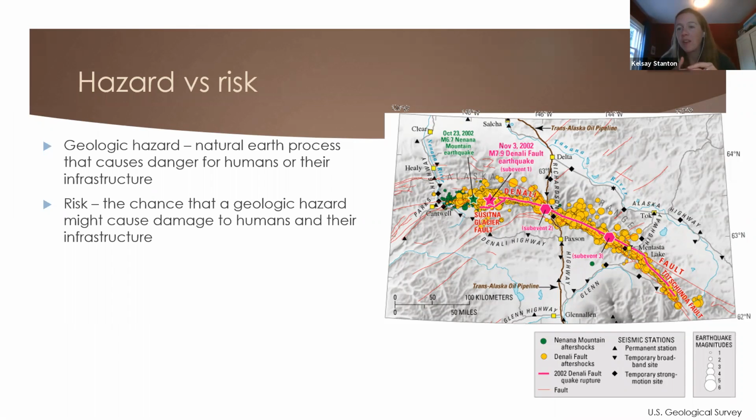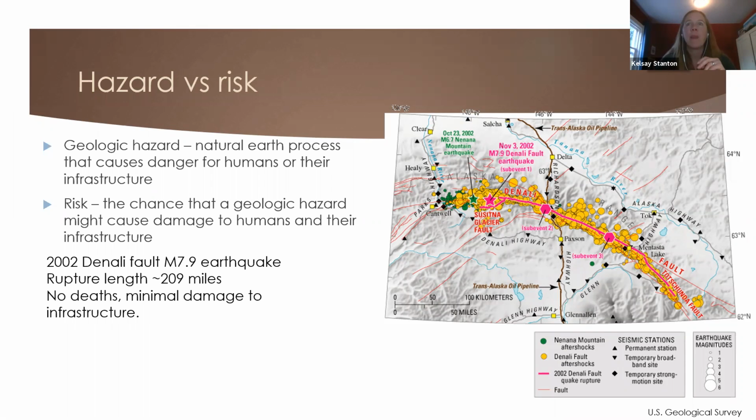So in some cases, population density is a big part of risk. As an example, over here I'm showing the 2002 Denali Fault magnitude 7.9 earthquake. South of Fairbanks is where the rupture occurred. It had a rupture length of 209 miles. It was a really long rupture length. That's why it was such a large magnitude event. There were no deaths from this, and there was minimal damage to infrastructure.